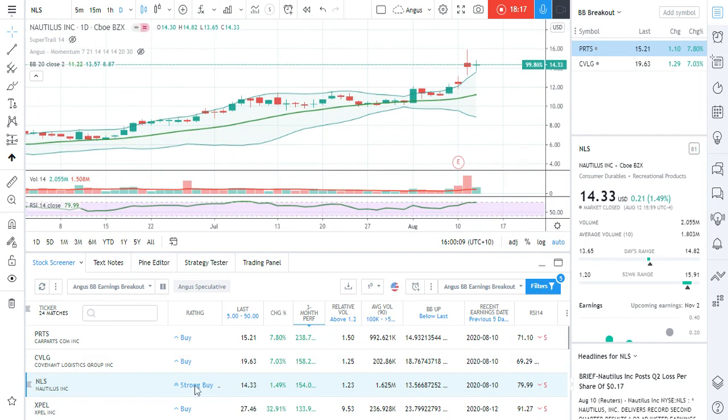Nautilus is saying it's a strong buy down here. It's a $14 share. You might add it to your watch list, but I like to see more solid, more decisive candles. That one there kind of means that the buyers and sellers were pretty neutral about which way they thought the stock would go, and it then just basically closed up 1%, didn't do anything.